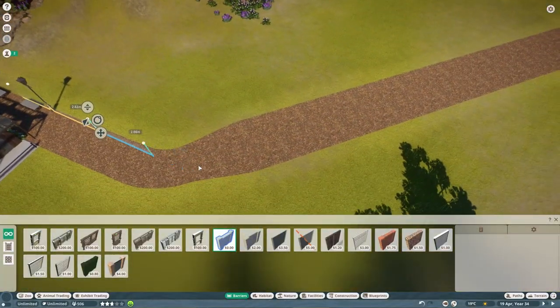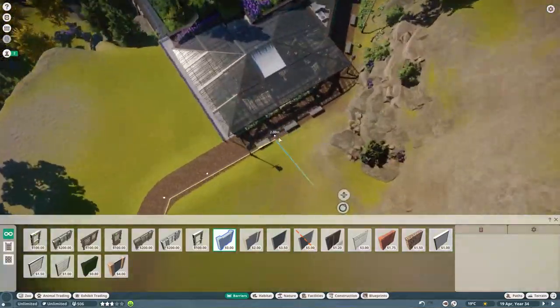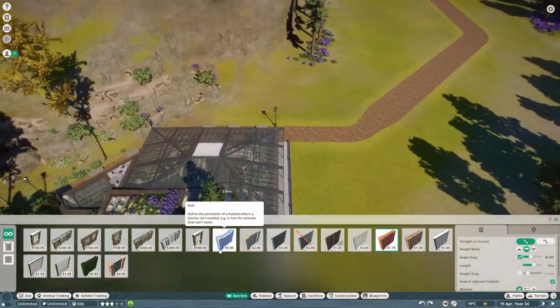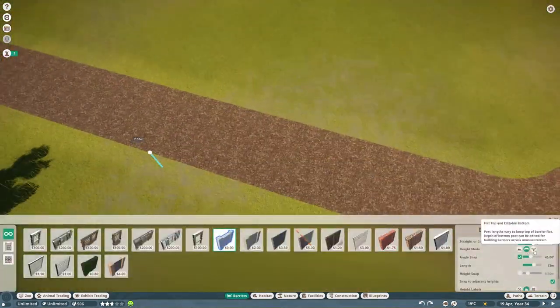How's it going? My name is Jay and welcome to the channel and welcome to October Leak in Planet Zoo, a series where we're working on creating this really large park situated in the Canadian Highlands. In today's episode, we're going to be introducing a pair of red pandas into this semi-arboreal habitat that we're going to be working on.